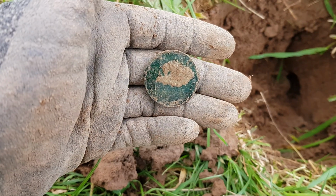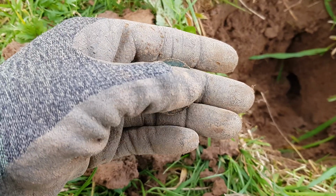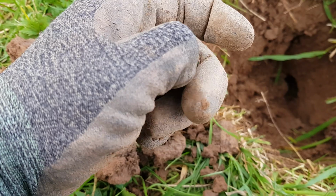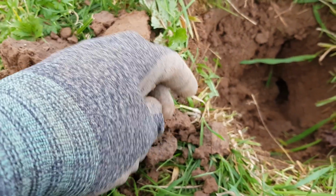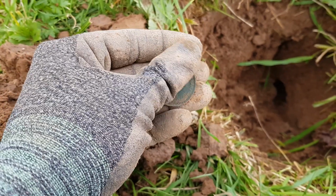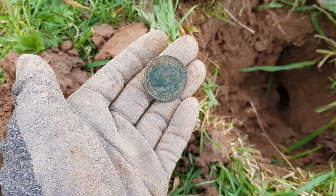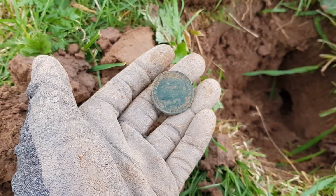1913. Yeah, just about make that out. I don't know if this will come off. I think that's all just bronze disease in the middle there. Yeah, I don't think so. That side's nice though. Really nice. Doesn't look like it was in circulation too long. Yeah, happy with that.